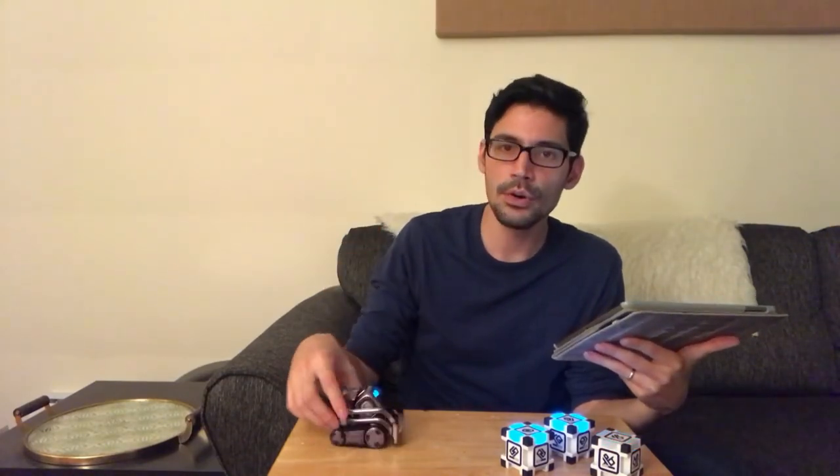Cozmo is just such a cool product. I really enjoyed playing around with him. But yeah, so anyway, check it out, guys. It's Cozmo from Anki, a great toy to get for practically any kid. I know it's a little pricey, but totally worth it. So that is pretty much it for this review of Cozmo.